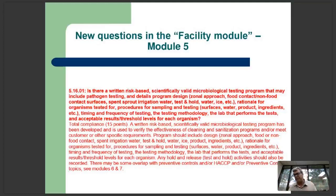So, for example, it doesn't sound like a very good idea to test for total coliforms in a cold room. In a cold room, if the temperature is below 4 degrees Celsius, really the chances of total coliform multiplication are very low, but Listeria not. Listeria can survive from a little bit over 0 degrees Celsius up to 45 degrees Celsius. So you need to decide, based on scientific information, what to test.